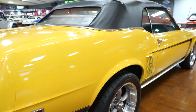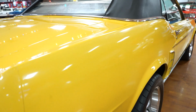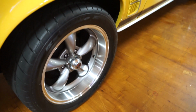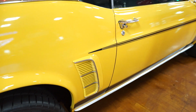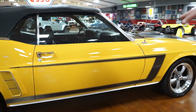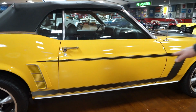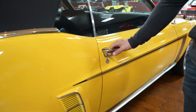Rear quarters on the passenger side there, real nice on the vehicle, real nice and straight. Again, your wheel here, nice condition. Passenger side door, the body lines on this car are really nice. I mean, the doors line up real nice. You can see your striping there on the passenger door. It's the same on the driver's door. Everything lines up real nice down at the rockers. The paint on the car is real nice, deep yellow paint.